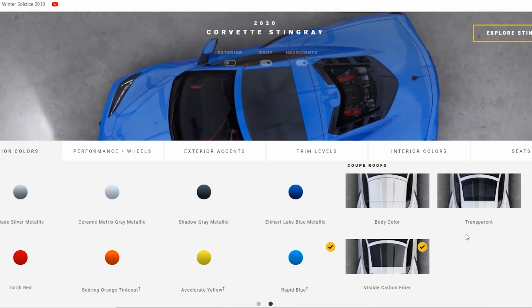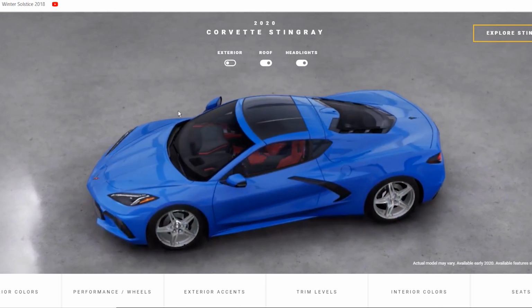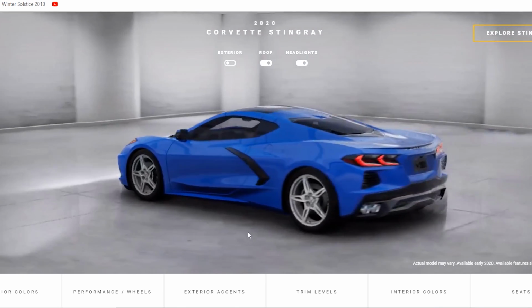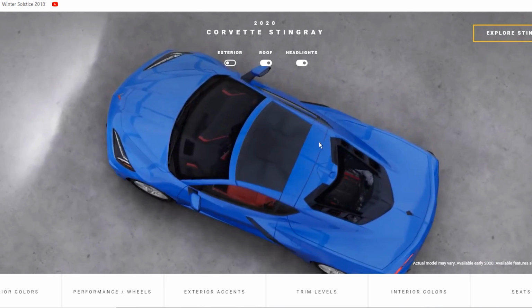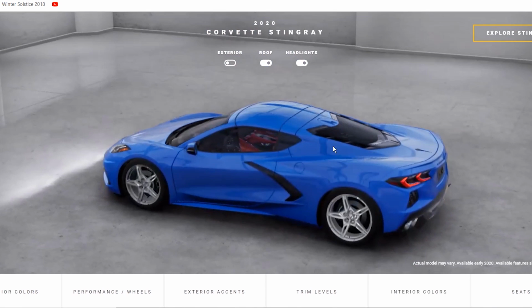Now, I want to of course hear what your guys' thoughts are, because you guys are going to help me spec this car out. It's really important that I get your input because I want to spec out something that's really cool that you would like to see. Body color of course looks nice, but it's not as fun. I really was hoping to do the visible carbon fiber, but every time I use the visible carbon fiber roof, I just don't feel like it looks that great. I just feel like it's a hunk of carbon fiber on the top. It doesn't seem to flow. I actually, if anything, think the body color looks better on the roof.